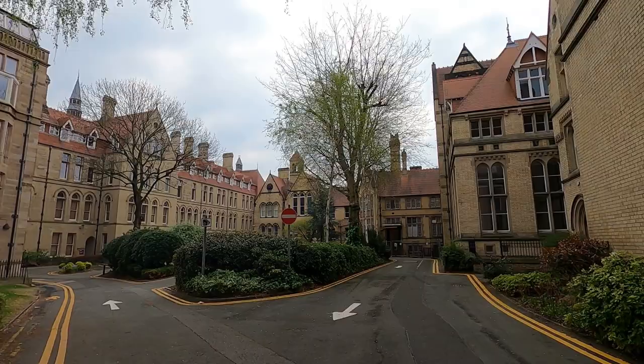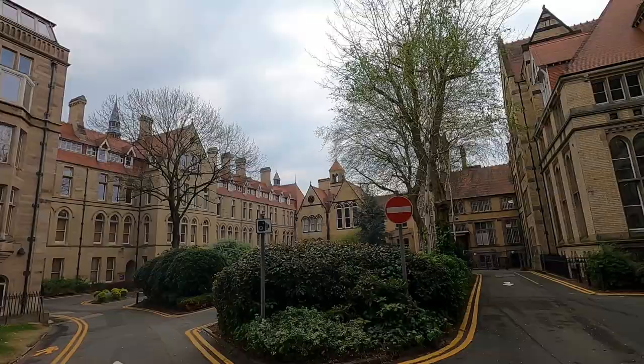Now we are inside the beautiful campus of Manchester University. And today is Sunday, and I hope that today will be a kind of busy day. So you can see the beautiful campus of Manchester University. So Manchester University is the combination of history and modern architecture.